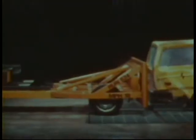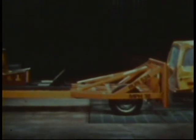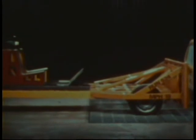For this test, we make use of a rolling block weighing 2 tons, which crashes into the test car at a speed of 30 kilometers per hour. Effective speed, 60 kilometers per hour. It's clearly seen in this picture from beneath the LPG tank that it has remained in position without being displaced.